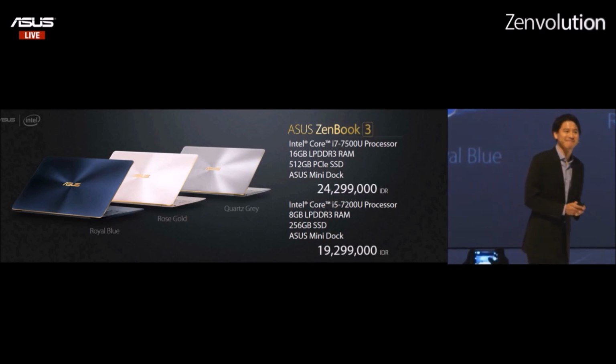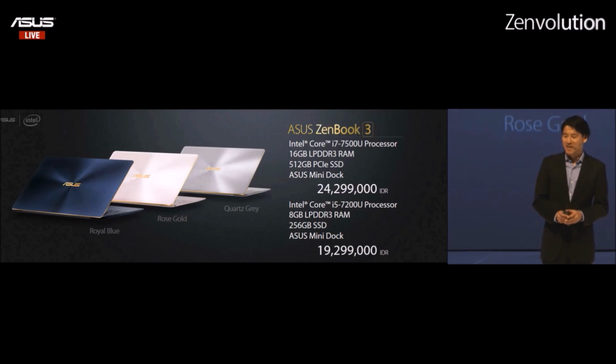19 to 99,000 rupiah. Thank you very much.